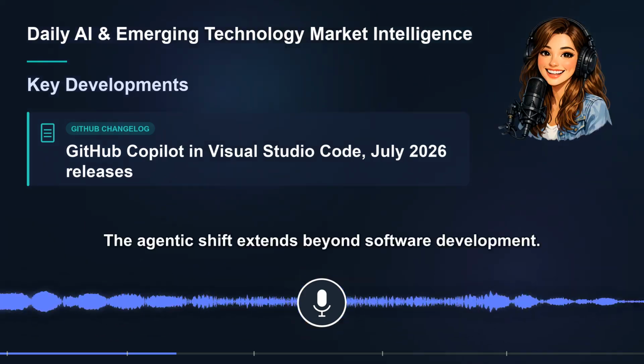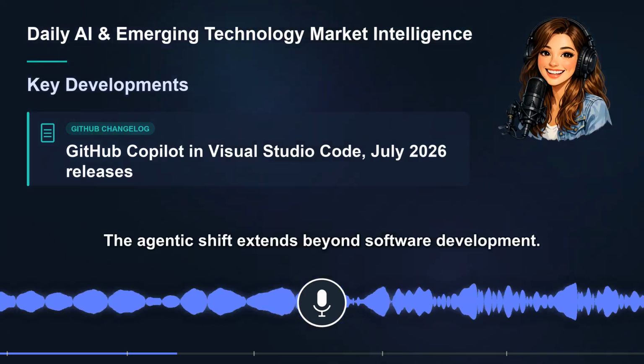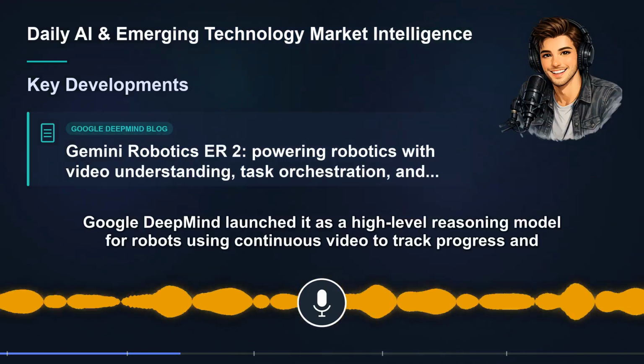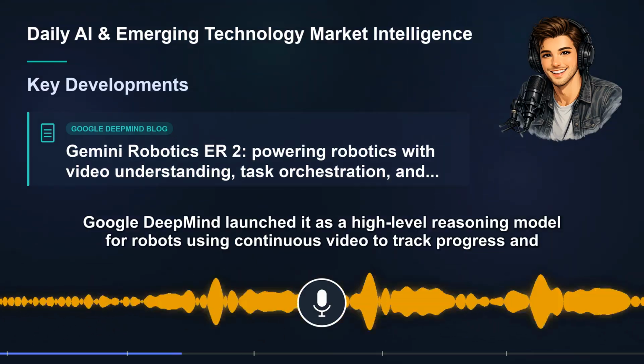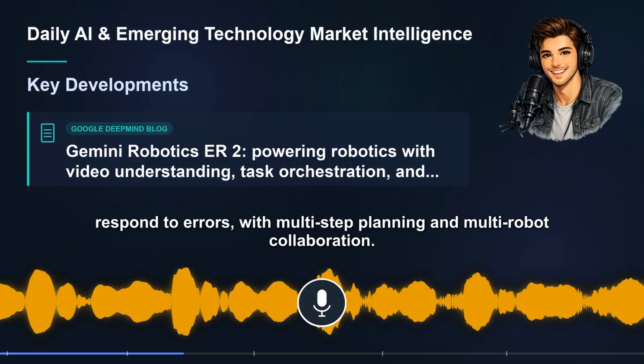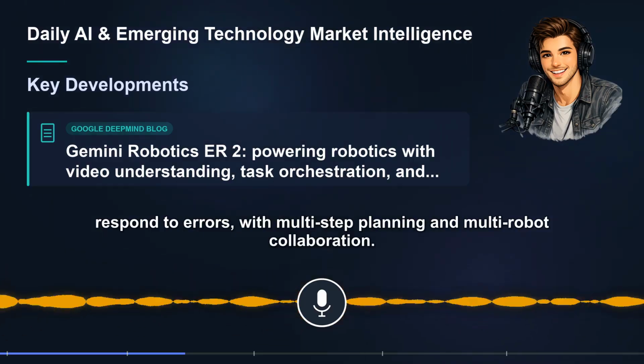The agentic shift extends beyond software development. What is Google DeepMind claiming for Gemini Robotics ER2? Google DeepMind launched it as a high-level reasoning model for robots using continuous video to track progress and respond to errors, with multi-step planning and multi-robot collaboration.